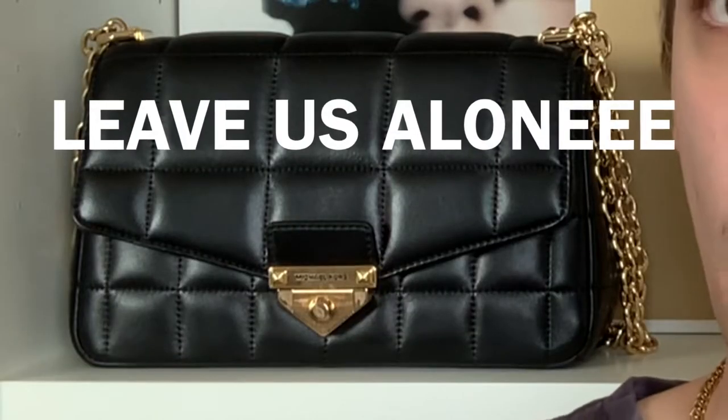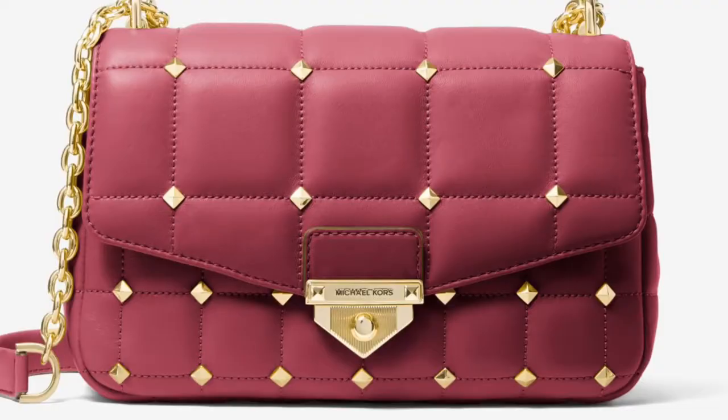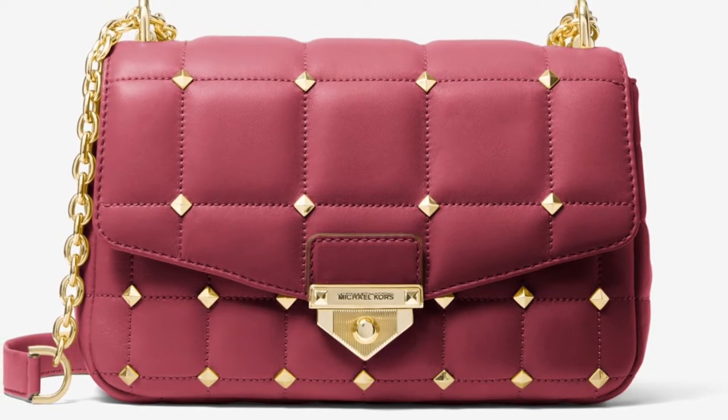Now, before we move on to the second style line, we're gonna look at one of the studded Sohos. As from the Canadian website, there was the specific hibiscus exclusive for the original large Soho. Well, they have, globally, a hibiscus quilted studded Soho shoulder bag style. And it is also really cute. I still prefer the original with hibiscus, but the hibiscus with studs is also stunning. And it is only found globally. I don't believe this is found on the American site, and this is definitely not found on the Canadian site.